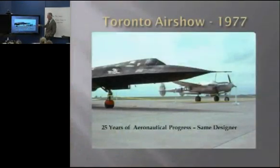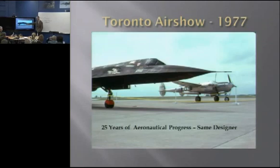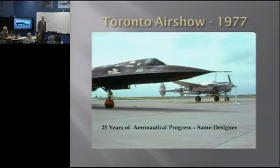So next excursion out of the country to the air show was at Toronto, Canada, in 1977. And I took this picture because I thought it was so interesting seeing 2 airplanes by the same designer, only 25 years apart. You see quite a bit of development there. Same designer.